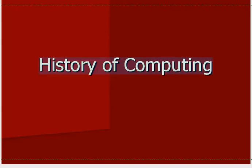We're going to talk about the history of computing. I find it really fascinating that computers have become such a major part of our daily lives in every way possible. I mean, almost everything we do relies upon a computer.